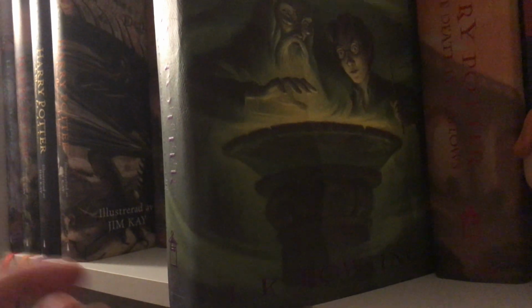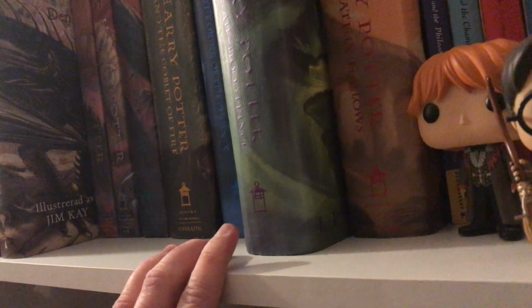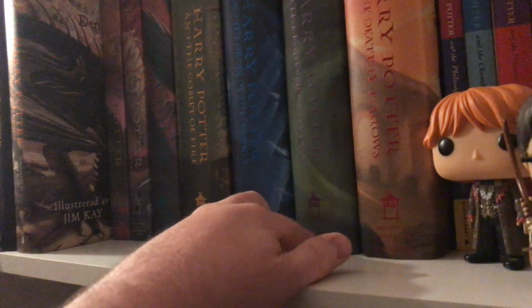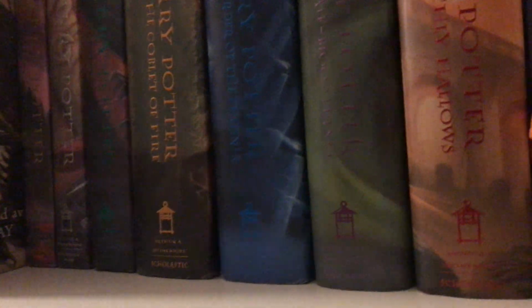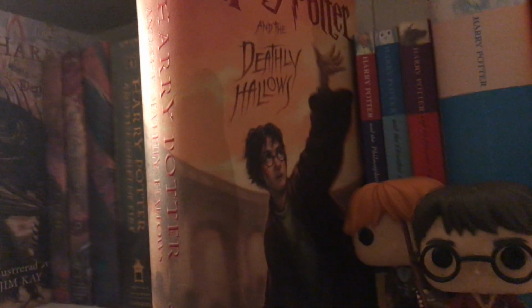However, the issue was that the new copy, the new dust jacket for this book, I think it didn't have the logo in here, and all the other ones have it. So I just put it on. It doesn't really matter all that much. And then we have Deathly Hallows.